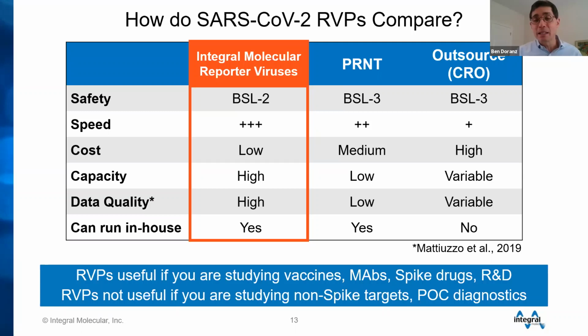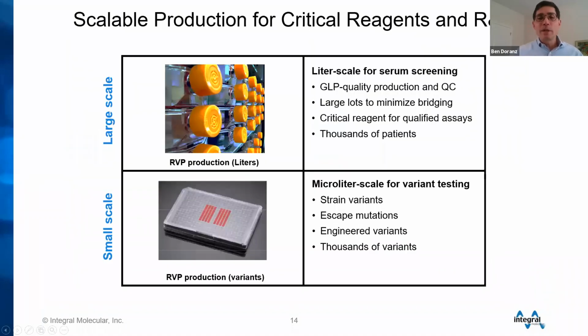But for most people in the vaccine side and monoclonals and R&D, the reported viruses turn out to be extremely useful. So we've been doing this at multiple scales. We've been doing this for 10 years. We've done large scale lots where we make liters and liters and liters of this, aliquoted according to customer specifications, done under GLP quality and QC for regulatory purposes, minimizing lots to minimize bridging studies. They've been tested in thousands of patients. So we're used to those kinds of criteria and we know what's required.